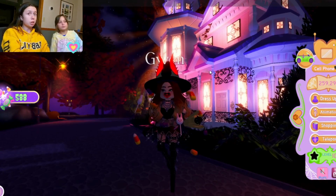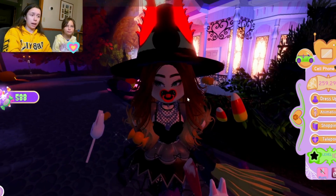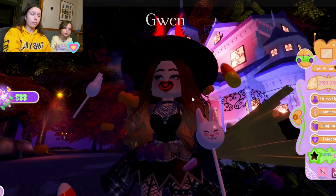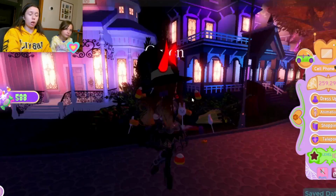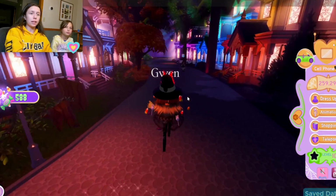You have to step on each candy or you don't earn the candy in your candy bag. Also, if you have the faster flying game pass, it helps a lot because you can go to each house super, super quickly and collect a ton of candy in a short amount of time.